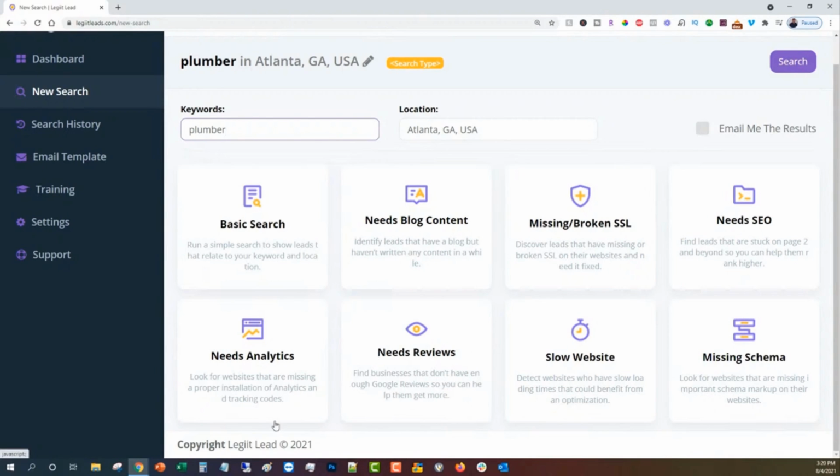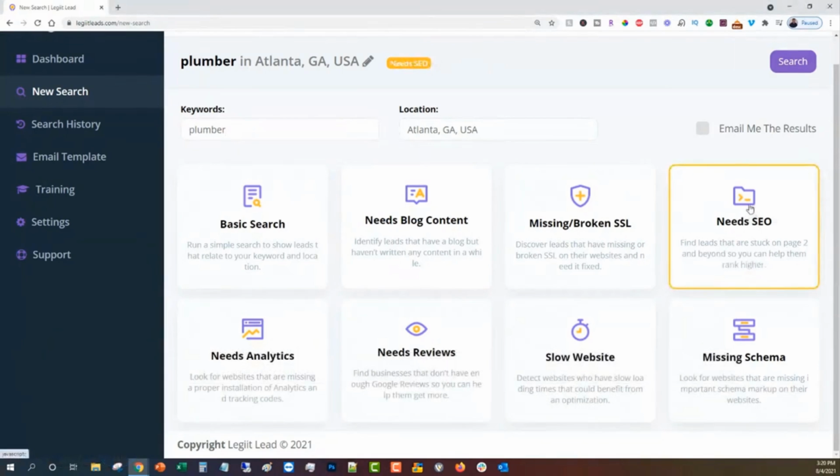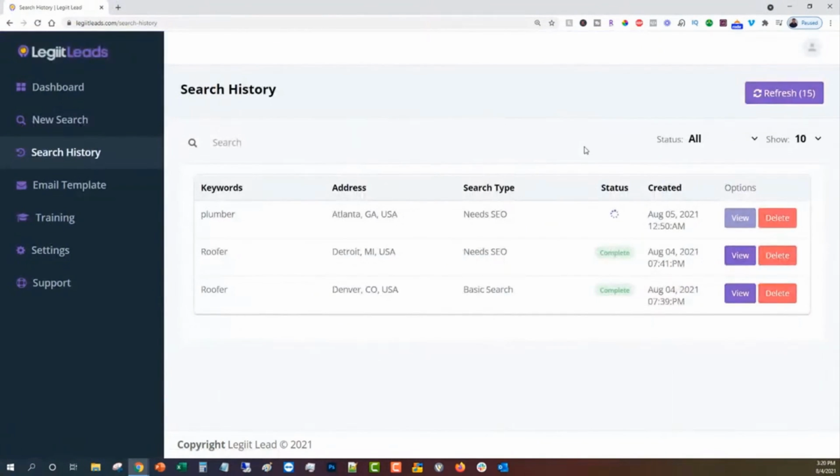Joshua says needs SEO. What's up, Joshua? Good to see you, buddy. All right, so needs SEO. Search. That's going to take a minute or two. Pendu said reviews. Engage Digital Marketing said needs SEO. Ryan says needs SEO, so it's a good thing we chose needs SEO. And we'll do reviews after this as well.